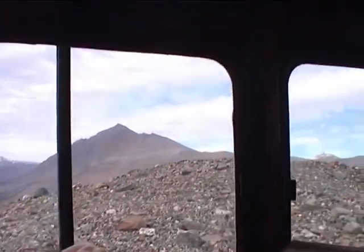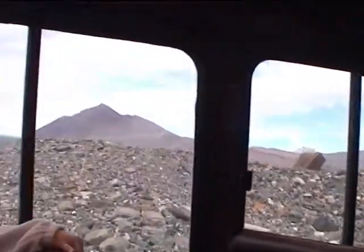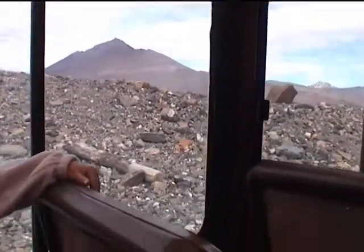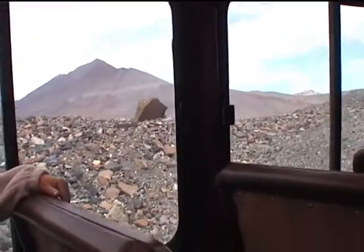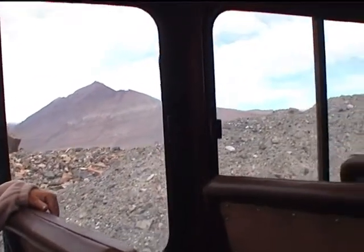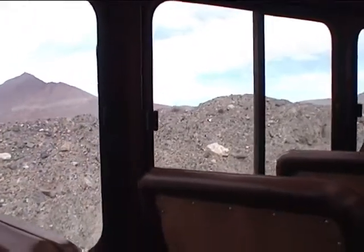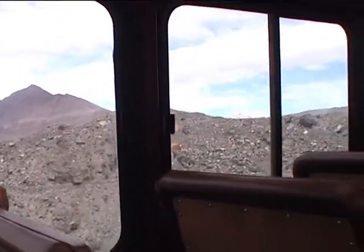Now, all of this rock that you see here, this is called sedimentary rock. It's made up of limestone, dolomite, and sandstone. What sedimentary rock means is that millions of years ago, this was actually the floor of an ocean. And if you go to Banff, the museum there, they've got on display some fossils of sea life. And the little plaque will tell you that these fossils were found at the very, very top of Nigel's Peak.